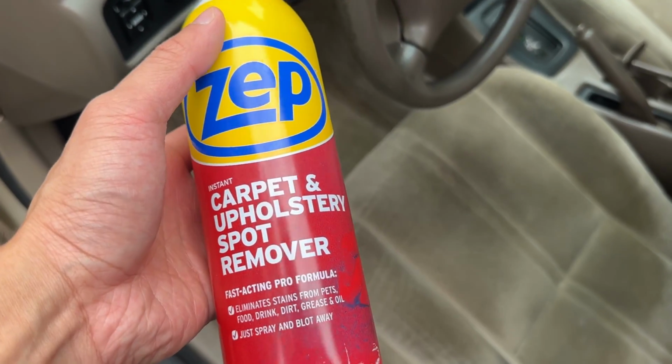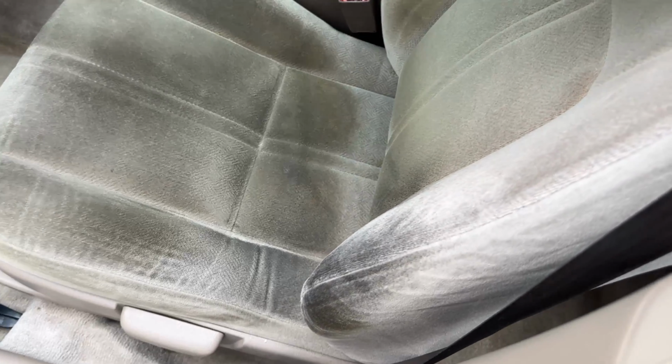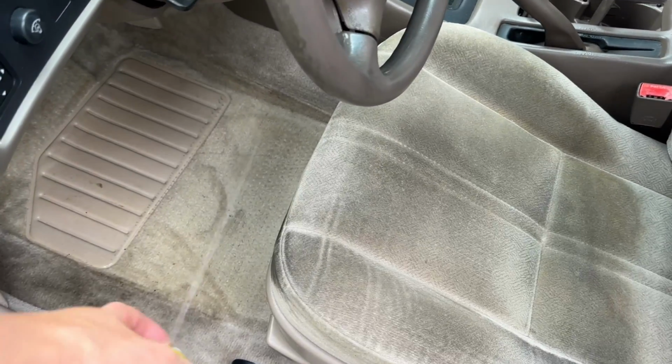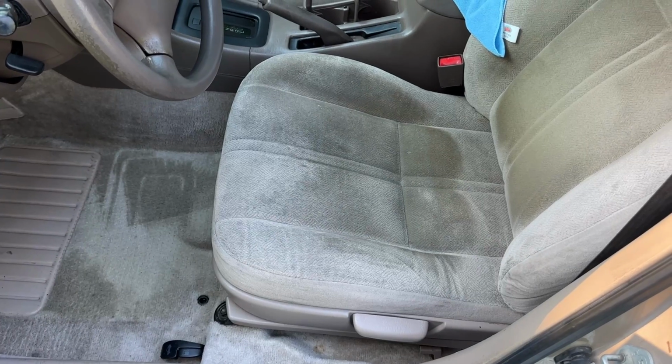The second session, I started by pre-treating heavily soiled areas with Zep Spot Remover. I don't think it helped with anything. After 5 full tanks of the same Bissell cleaning solution, here is the outcome. It's still obviously dirty, especially the driver's seat.